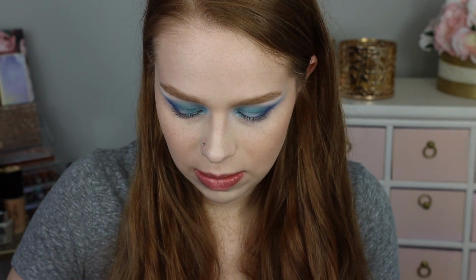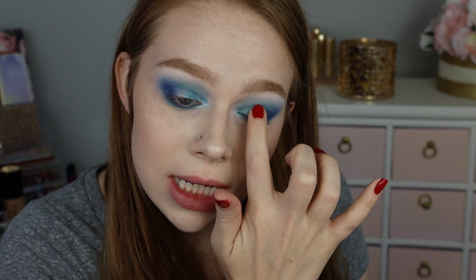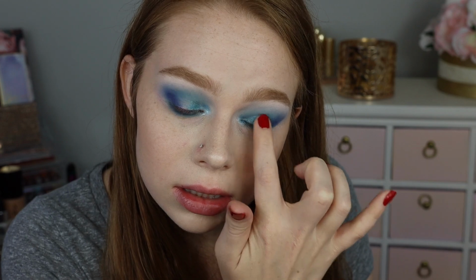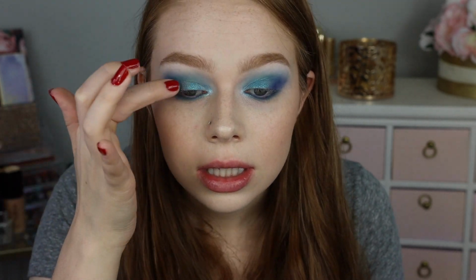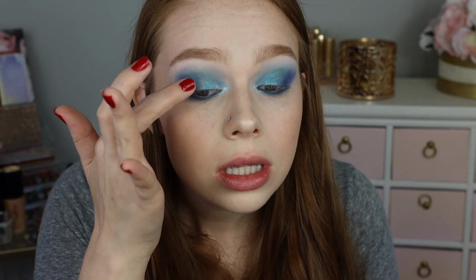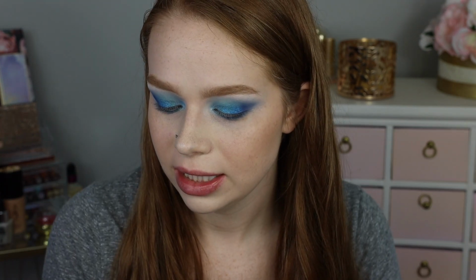That one is a little bit more of a blue base teal metallic. I feel like it really goes along with the vibe and with Fiji. And then Bay is just a pretty true blue metallic, and we're gonna pop that on the rest of the lid. I'm gonna finish up with the Linda Hallberg Cool Mood pencil just for even more blue, throw on some mascara, and I'll be right back.